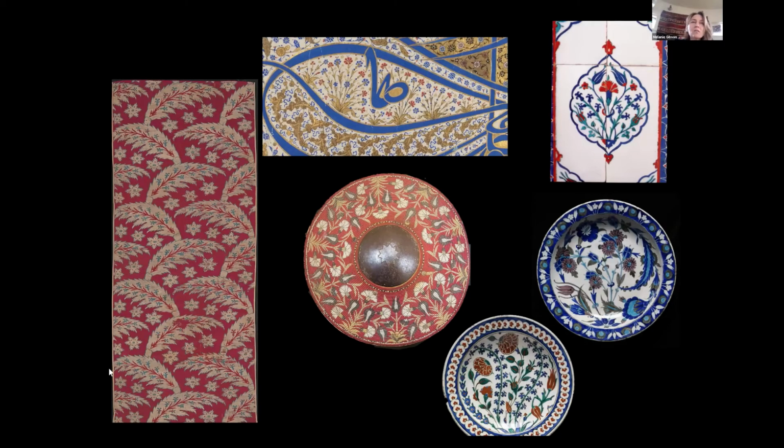In textiles, so we see this beautiful series of leaves with hyacinths down the center. This is the tura, the official signature of the Sultan. And this is the tura of Sultan Suleiman the Magnificent, with this wonderful bouquet of carnations in the center. We're obviously going to see tiles and tableware. That's what we're going to talk about for the rest of my time with you. But equally, even in battle, an Ottoman soldier, Janissary, would go into battle with a shield such as this one, with these fantastic carnations all over the surface.